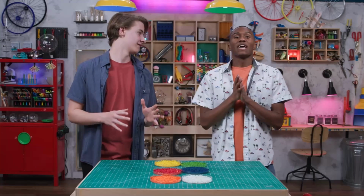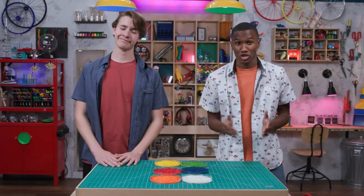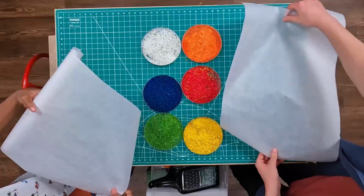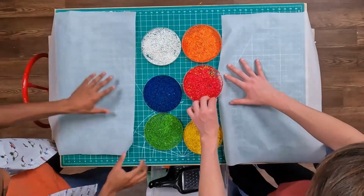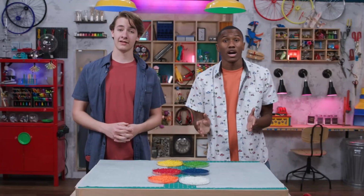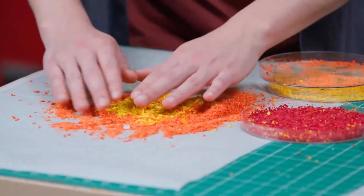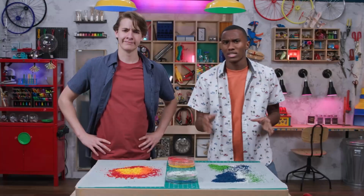What next? Step two, lay down a sheet of parchment paper. Here you are, Z. Thank you. Now, sprinkle a layer of crayon shavings all over your parchment. Next, layer a second sheet of parchment on the top. You'll want to tape it down. On it.